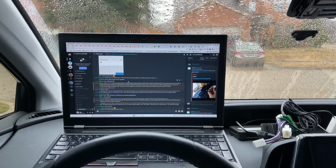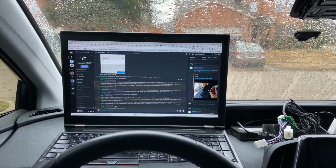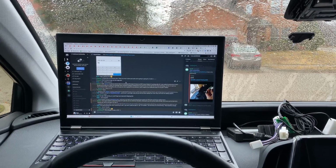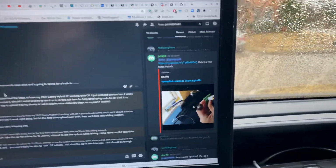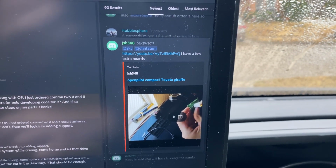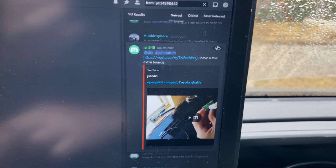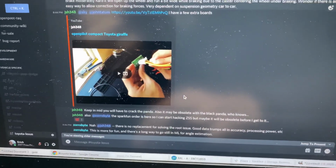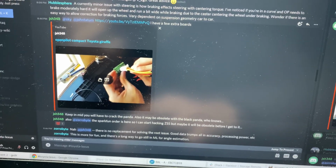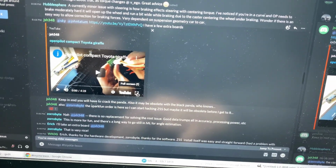But I do have my soldering equipment handy, and while it was out, I definitely wanted to test the neutered gray Panda that Perch Perkins sent me. What I ended up doing was I recalled a piece of equipment that Josh from Indiana had sent me a year ago. So what's this all about? He had a compact Toyota Giraffe, also known as the Stealth Giraffe. Let's just get a quick glimpse of that.